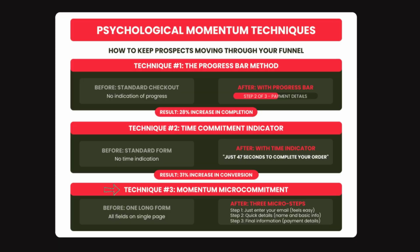The momentum micro commitment: break one large action into a series of tiny, easy actions that build momentum. Before, one long form to complete. After, the same form broken into 3 micro steps with individual progress. Step 1, just enter your email, feels easy. Step 2, quick details, name and basic info.